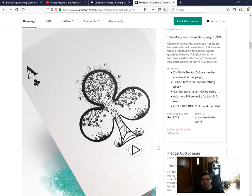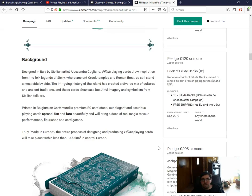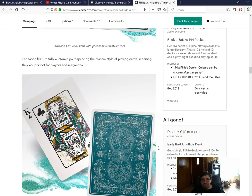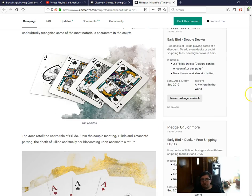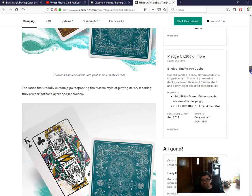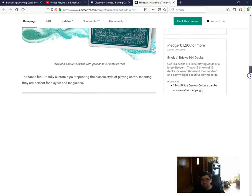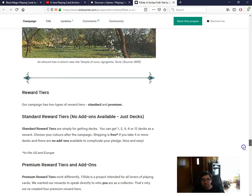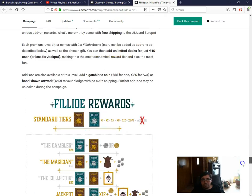As you can see, nice simple back designs. Classic looking. Nice court cards. There were early birds, but they're no longer available. They must have sold out, or time ran out. Very nice. I do like them. I'll probably pick them up later on.